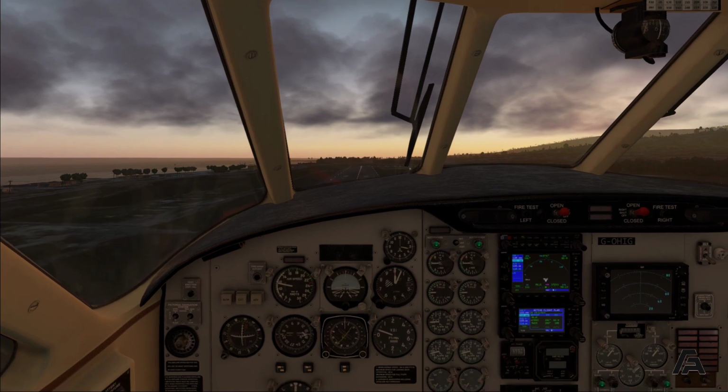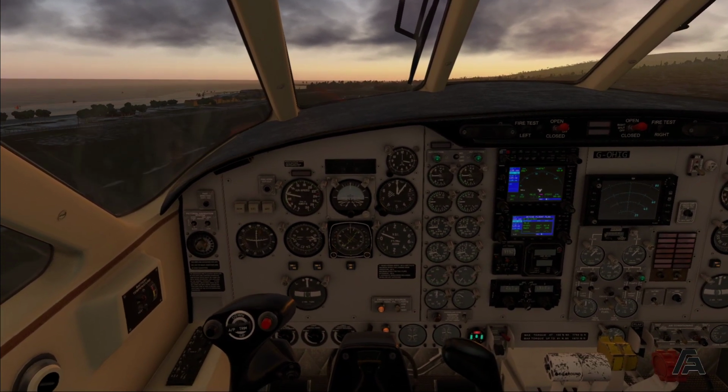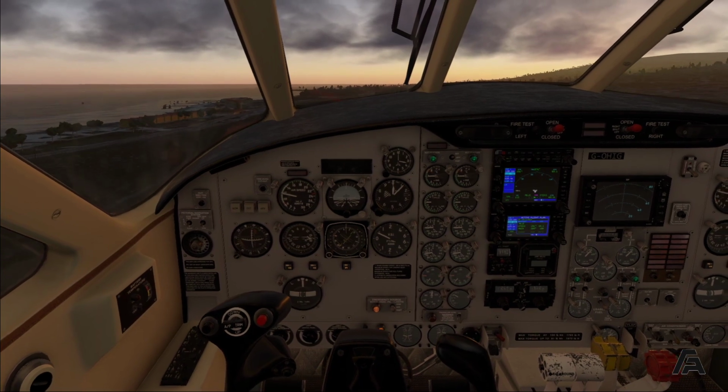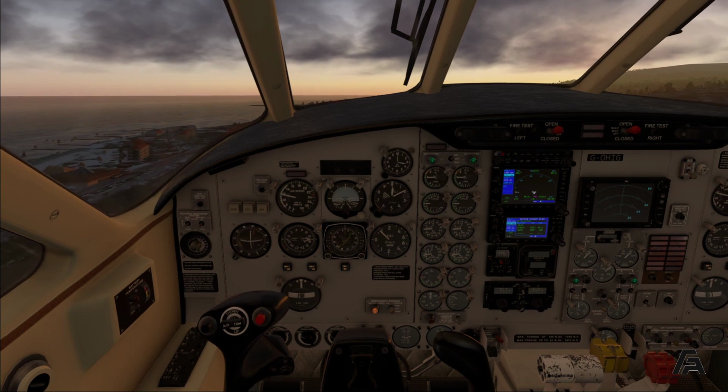We're out of usable runway there. Go ahead and bring the gear up. Up and indicating.